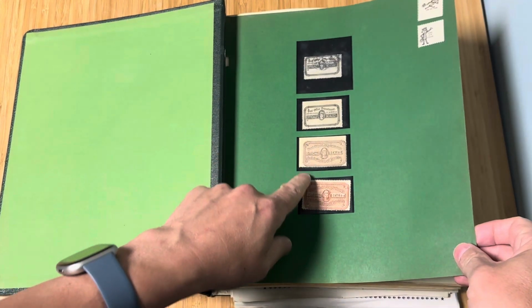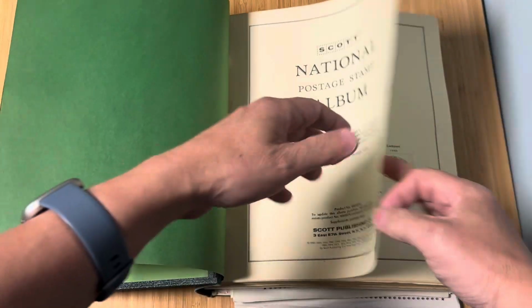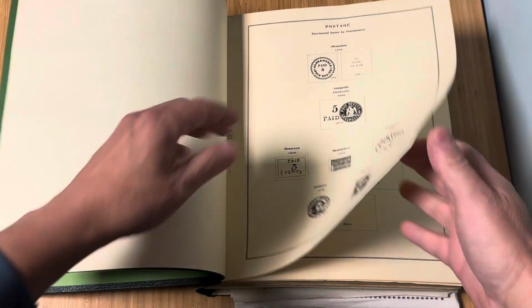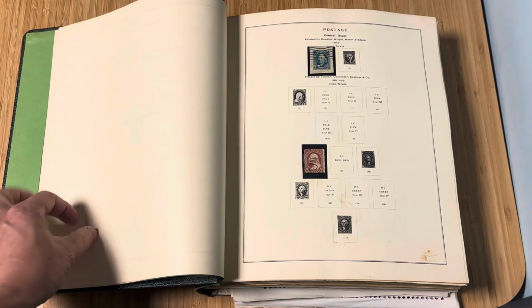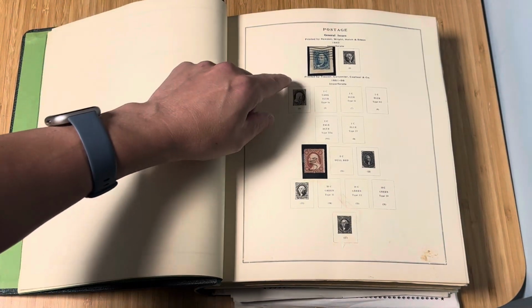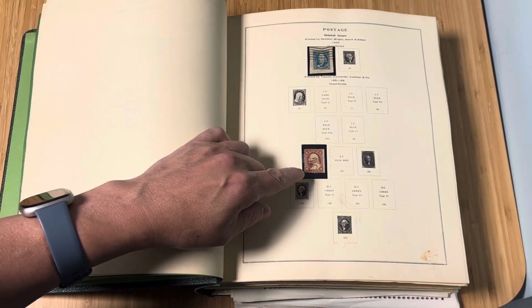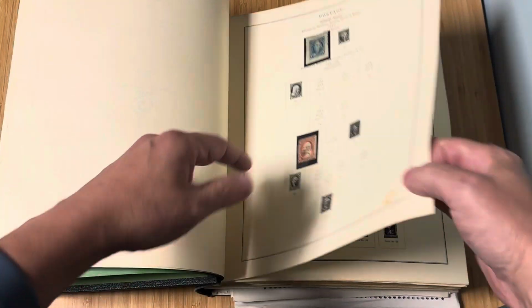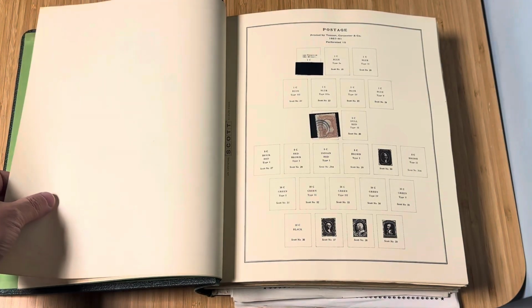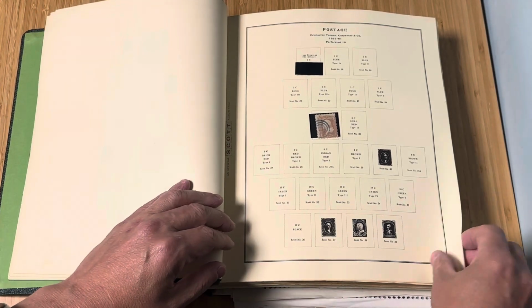I think these might be tobacco stamps on the front. So you can see my father had this album, and the pages go back to the 1800s. So if I look at this first page here, you can see 1847 general issue, it looks like. We've got another one, looks like 1857.